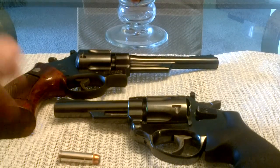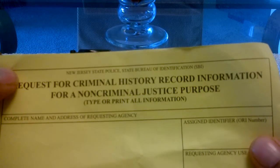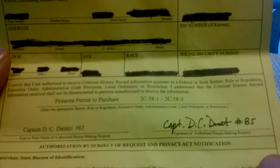Okay, the next form is a request for criminal history record information for non-criminal justice purpose. In other words, they want to pull all of your criminal records, which is really a lot of redundancy in the process. I think it's just to slow you down and discourage you. With this form, you just fill out all your demographics. Again, very repetitive, very dogmatic. And then at the bottom, you have the police detective and his badge number and everything. Then you sign and date that also.